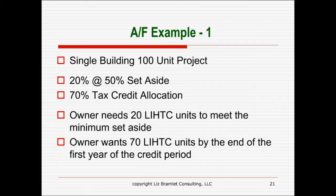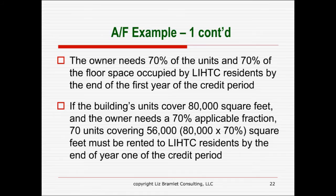We've got a single building 100-unit project where the owner committed to the 20 at 50 minimum set aside. They got a credit allocation covering 70% of the building. So they need at least 20 tax credit units to meet their minimum set aside and really be in the program. But what they really want are 70 tax credit units rented by the end of the first year of the credit period, because that's what they need to do to maximize their tax credit potential. So we need a 70% applicable fraction. So that means we need 70% of the units and 70% of the floor space occupied by tax credit qualified residents. So you need not only to have the right number of units, but the right combination of units rented to qualified residents so the unit will produce the tax credit your owners are counting on. So this building had 100 units, and we're saying that it covers 80,000 square feet.